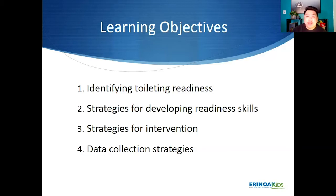Starting with topic 1, identifying toileting readiness. Have you noticed some consistent behaviors that your child shows when they need to go pee or poo? Some things that I've heard from parents in the past are children going to a quiet corner or to a closet when they're ready to poo. And I think we're all familiar with the I need to go pee dance or behavior of children holding themselves and squatting when they're ready to use the washroom.